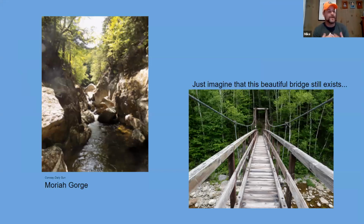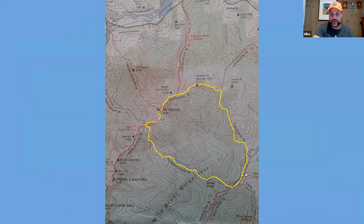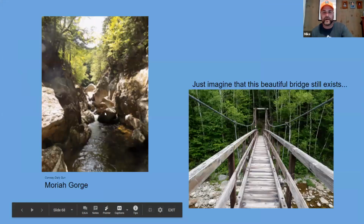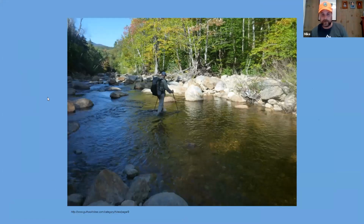One of the reasons why not many people hike this trail is that there used to be these beautiful suspension bridges that are no longer there. So if you're down here at the Wild River Campground where you park, and you need to get across the Wild River, there used to be a suspension bridge right here. And there's also the Spider Bridge, which is farther down this way. Now both of those bridges are gone, which requires fording the river. This is not my photograph. This is just a picture of someone I found on the internet. And I would say that would be fairly low water for the Wild River.